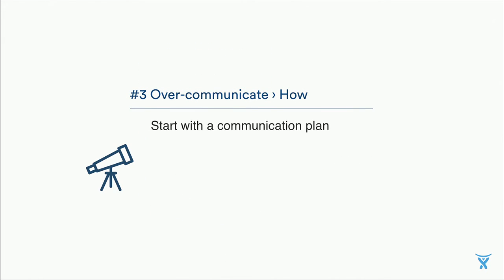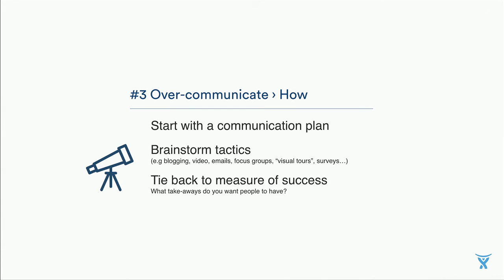So how do we do this? Number 1, start your vision project with a communication plan. Number 2, brainstorm some tactics. Wide variety of tactics. Are we going to do blogging? Are we going to do emails? Are we going to bring stakeholders into our vision room once a day to give them an update, to make sure they're talking the same language we are? There's a whole bunch of stuff you can do there. Number 3 is tied back to your measure of success. How do you know that you're successful? And so some examples.